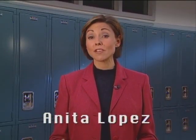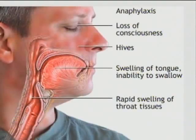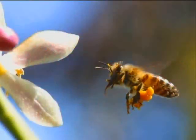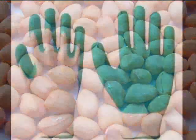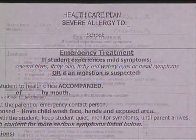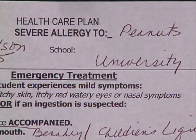Anaphylaxis is a rapid, severe allergic reaction. Anaphylaxis occurs when the body overreacts to an allergen to which the person has been previously exposed. A child may have a severe allergy to medications, insect stings and bites, food, or even latex. Children that have been diagnosed with allergies requiring immediate intervention should have an individualized health care plan that directs their care provider on the correct steps to take in case of an exposure. If you witness signs and symptoms of a severe allergic reaction in a child with no care plan, call 911.